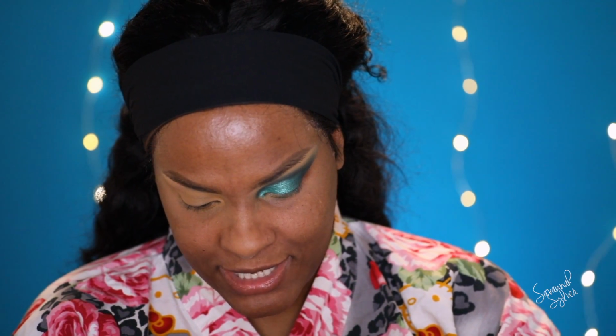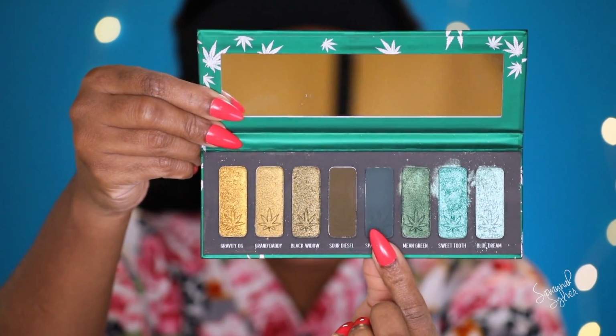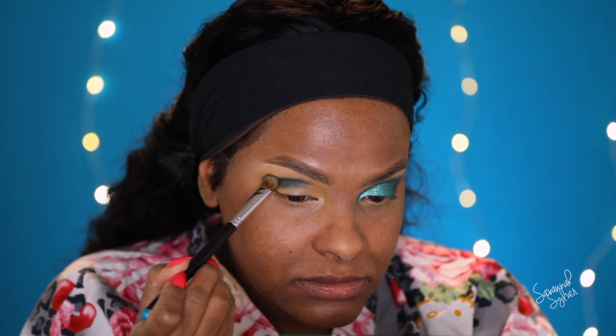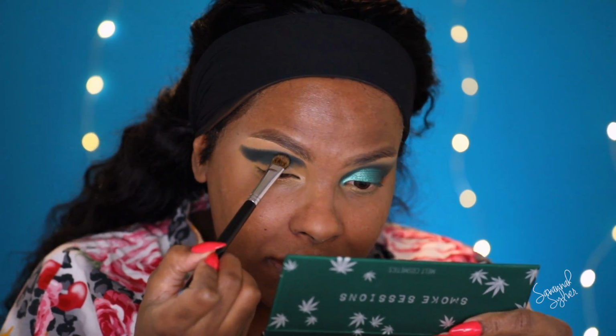Okay, so next, going in with the Smoke Session palette by Melt Cosmetics, I am going to be taking Space Queen, which is this one right here, and with that I am just going to go in and start to create my outer V, basically like what I have over here. I'm just going to be pressing it in just to place it where I want it, and then I'm going to go in and blend out the edges.